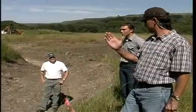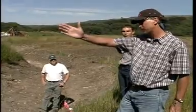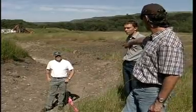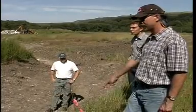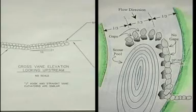U.S. Fish and Wildlife Service is one federal agency available to assist in creek restoration projects. Jeff Rose, a civil engineer with the Pacific region of the Fish and Wildlife Service, is actively involved with Cal Poly in the design and construction of the Caesarea Creek project. We're here today to look at two different types of structures that we are putting in this newly designed and constructed stream channel, the cross vein and the J-hook.